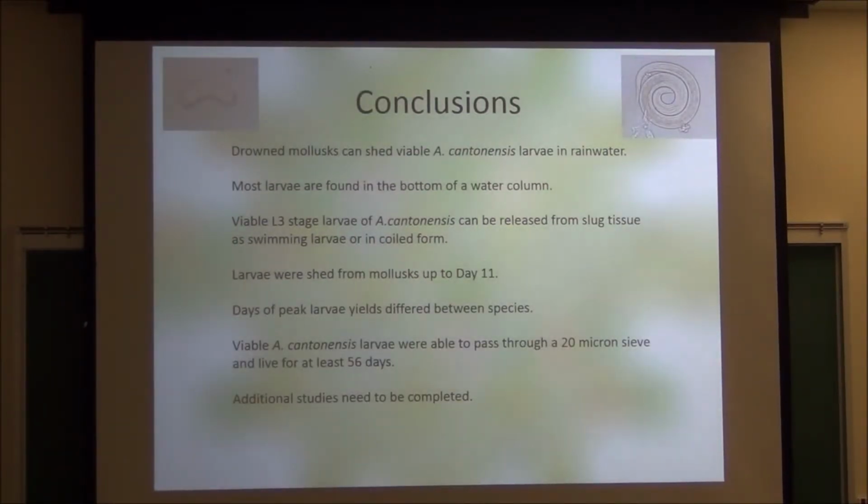So overall, drowned mollusks can shed viable Cantonensis in rainwater. Most larvae are found in the bottom of the water column. So what we did with our catchment, that's why catchment cells, you can actually move the intake so that it's floating like a foot below the surface instead of drawing from the bottom, hoping that might help.